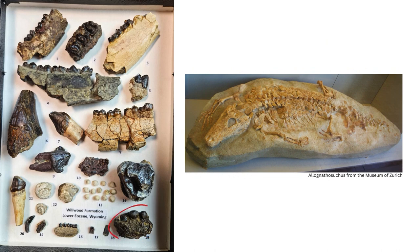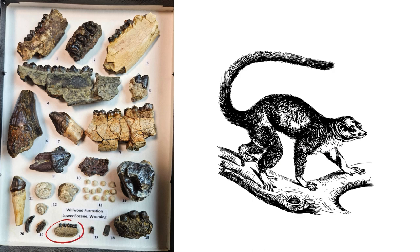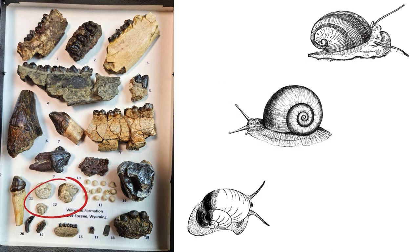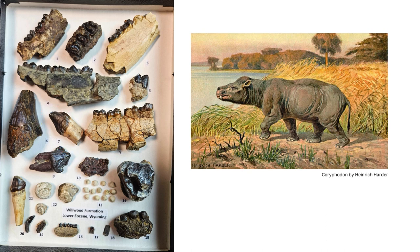Way down here at the bottom on the right is number 19, and that's that clam-crushing crocodilian guy. Next to that, number 18 is a bit of a turtle shell, turtle scute. Number 16 is particularly important in terms of humans because that's one of the lemurs or one of the primates. There are about 9 different primates that existed at this time. And we're primates, of course. Here are some freshwater snails, marked number 12, and a little more of the garfish scales. Incisor tooth from a Coryphodon, number 7.